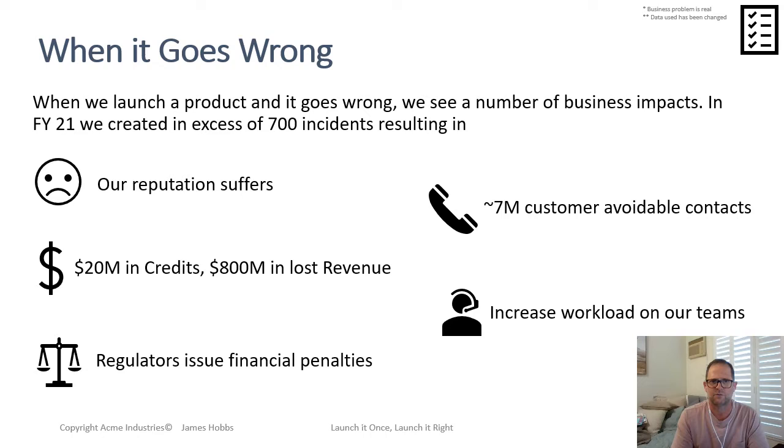Our regulators issue financial penalties, and especially in the case where we give away customer data. We saw 7 million customers contact us that could have been avoided, and this increased our workload onto our teams, creating stress amongst them.